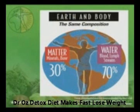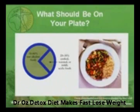Let's look for some clues here. 70% of the earth is water. 70 to 80% of our body is water. Water is one of the most important ingredients in our program here at Innerlight.